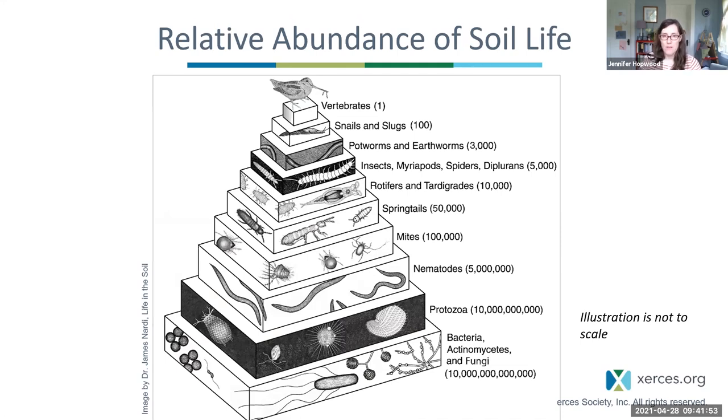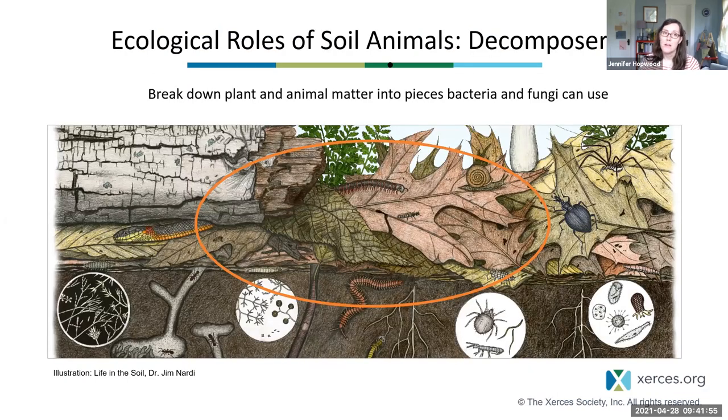There are a number of ecological roles that soil animals can play. Decomposers are those that break down plant and animal material into pieces that bacteria and fungi can more easily use. The smaller the particle of leaf material, for example, the more niches and pores that bacteria can occupy to continue to break it down further. For example, the population of bacteria increases significantly on plant material after it passes through the gut of a soil animal. So these decomposer animals are really a critical part of the decomposition process.